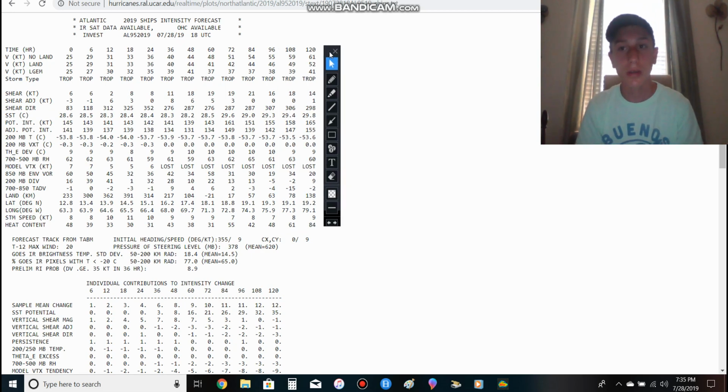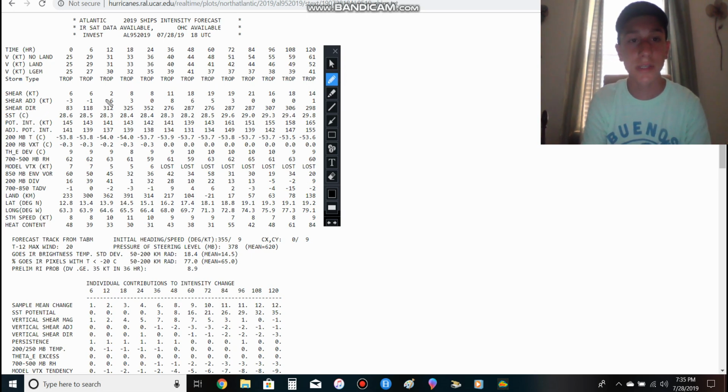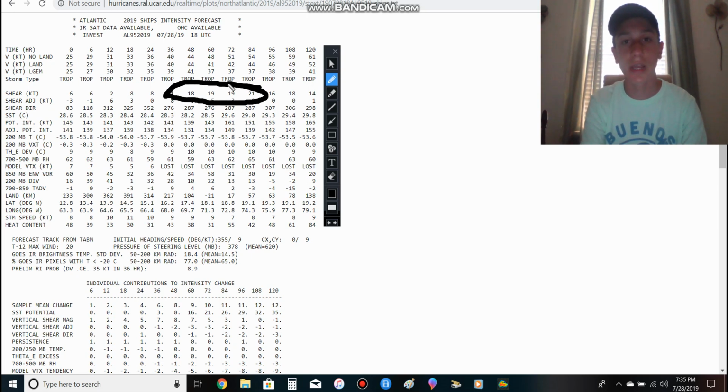So, this is Invest 95L, and I'm going to tell you guys which one to focus on. So, first of all, wind shear. Not going to spend too much time on this, but wind shear could be a little bit stronger the next couple of days, but then weaken 5 days out.